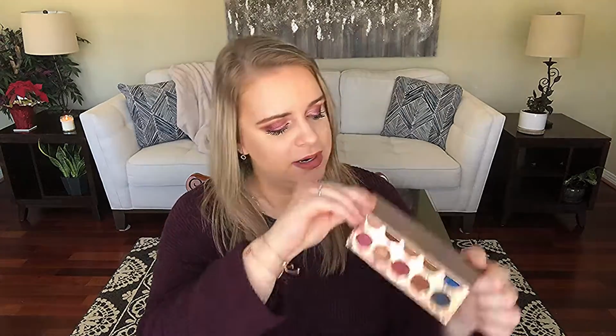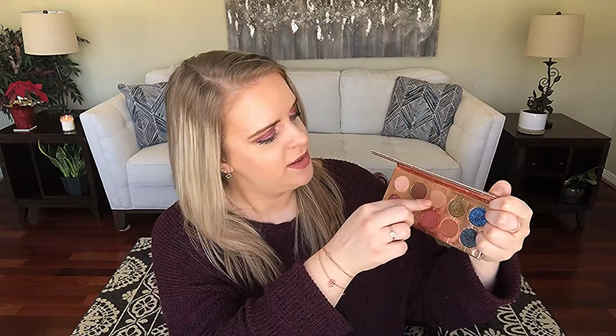And then my favorite eyeshadow palette, I actually don't have on my eyes today because I did use this in a lot of videos, but this is the Dose of Colors Friendication palette. And I know that full price this is $55, but the reason I love this is because you can create a very natural look, as you can see with these 3 shades and then this shade right here. But then you can also create several glam looks with this.